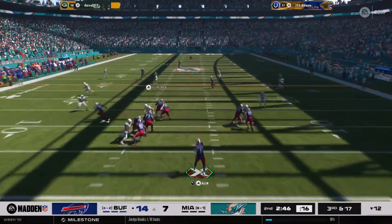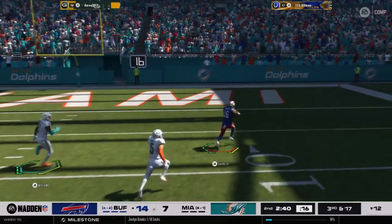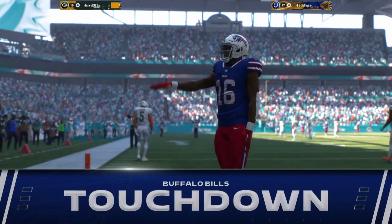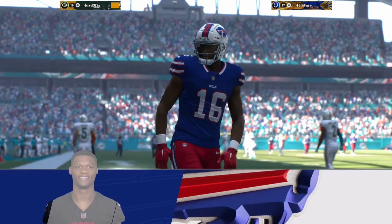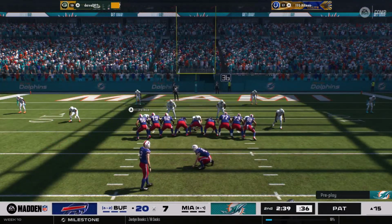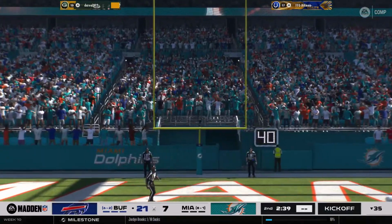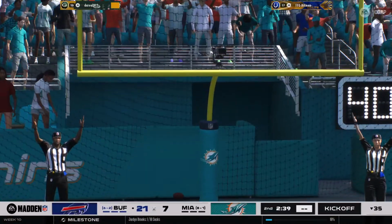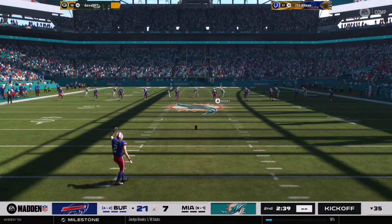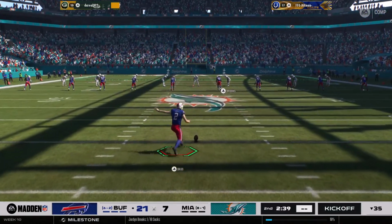Off the play fake, Allen, and he'll let this one go deep for Chark. And that's caught inside the 35. And the Bills are able to widen their advantage. Here's Bass now for the extra point. It's good, and it is now 21-7. Makes the score Bills 21, Dolphins 7. Tyler Bass to kick off for Buffalo. After the touchdown, Bass to kick it away.